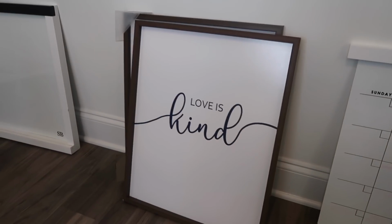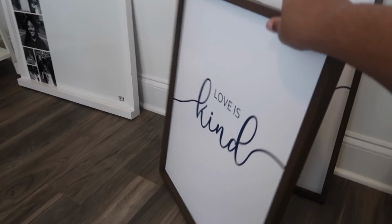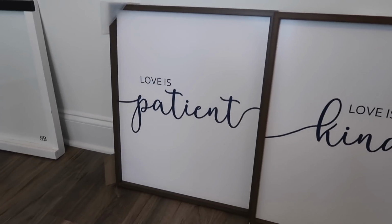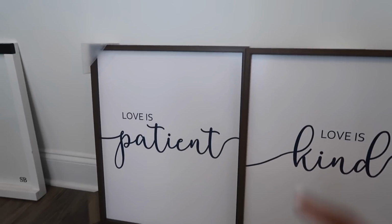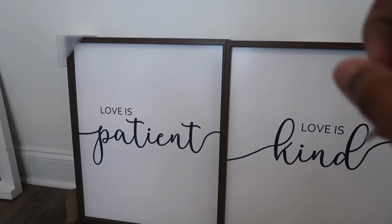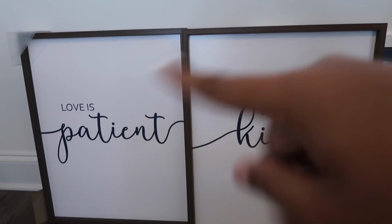Next up, we have these two pictures that I got from Big Lots as well. One says love is kind. Of course, the other one says love is patient. I love the navy color. That's a part of the vibe in the upstairs room in our master. So I may end up spray painting the trim or the borders gold, or I may just leave them like that, not really sure, but I love the pictures.